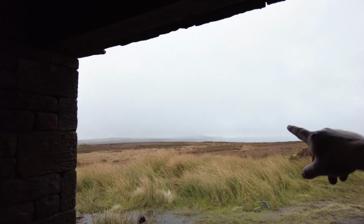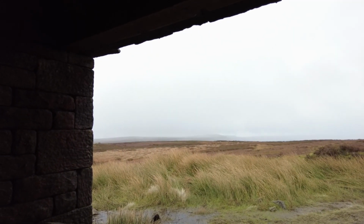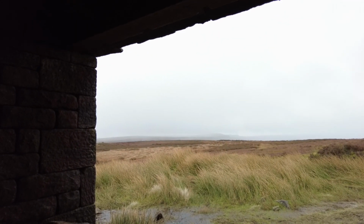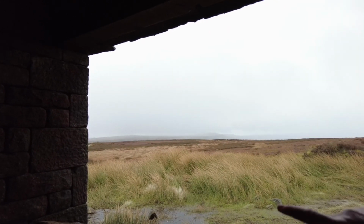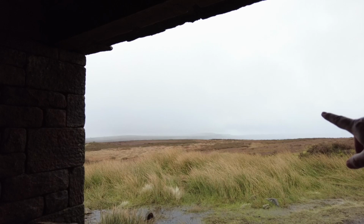As I say, I'm now sheltering in this lovely shelter somebody's built. Fantastic. It really is good, and it's a lifesaver, this one, I tell you. Weather's clearing up. I don't know if you can see in the distance, right over in the mist is where I come from, and that's where I'm going back to. But I'm going via the pole first. So up to the pole, and then come back straight along the edge down there.